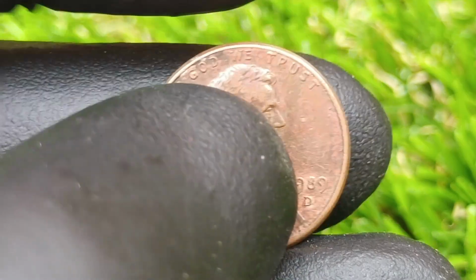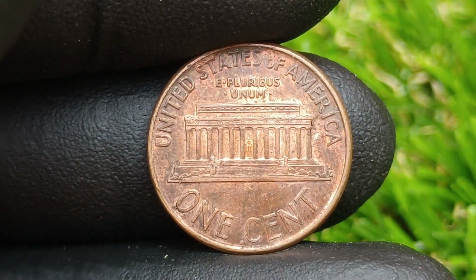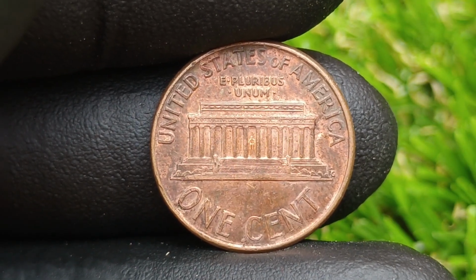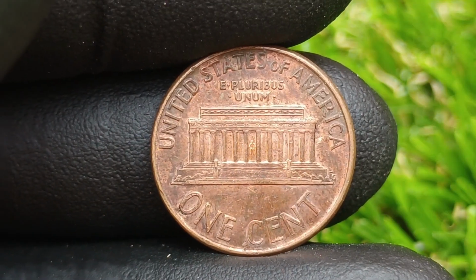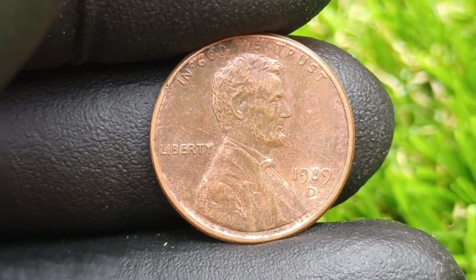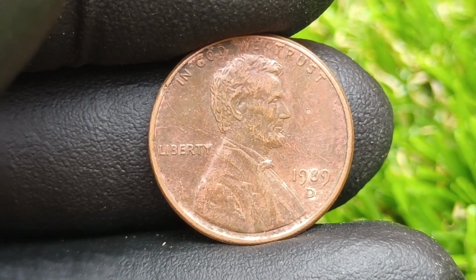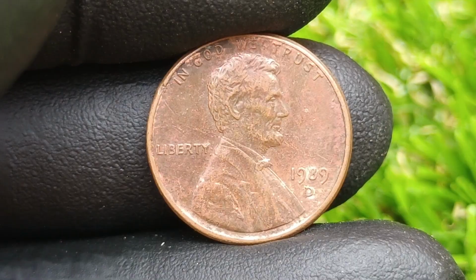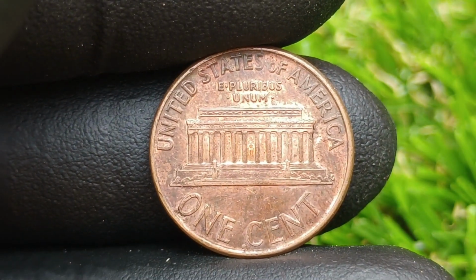Some cut errors are so dramatic that entire sections of the rim or design disappear under a mass of metal, and such coins can fetch thousands, tens of thousands, or even more depending on size and rarity. Then there are misaligned die errors, where one die is slightly off its intended position, causing part of the design to be shifted or even missing, giving the coin a skewed or incomplete look. Highly unusual and eye-catching to collectors.